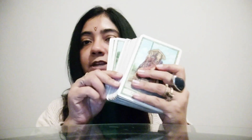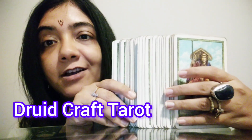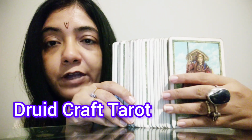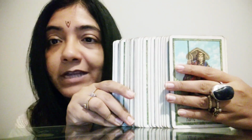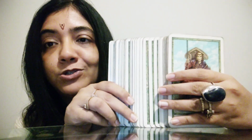And the last and the oldest deck that I have in all of these is here. That is the Druid Craft Tarot. These are the oldest cards I have. I started doing tarot since 2005, and this is my second deck actually. The first deck I usually don't carry with me anymore because it was not a good deck. So this was the deck that really got me started on the journey.